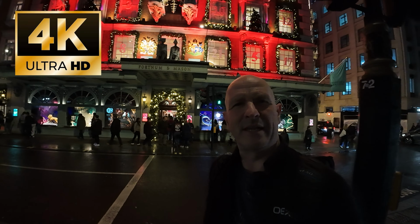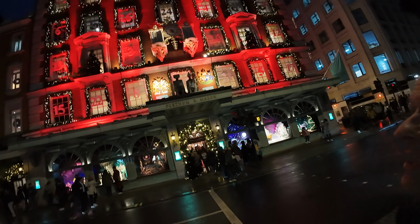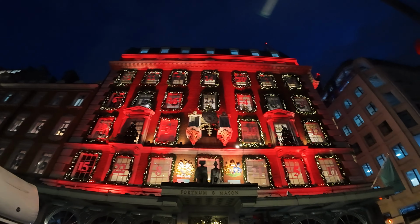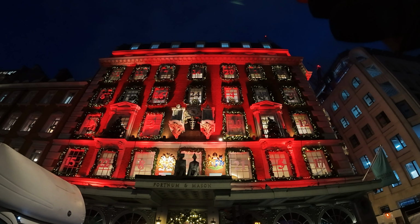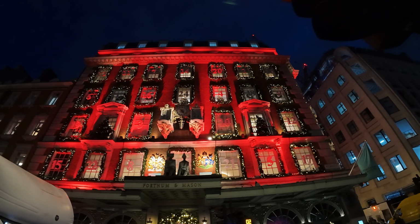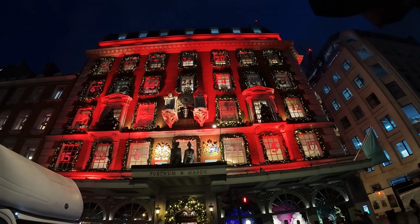Okay, so behind me we have Fortnum and Mason. And I am there somewhere, don't worry, it's quite dark down here. But actually, we're not here for me, we're here for Fortnum and Mason's windows for Christmas 2025. And the good news is the Christmas music is playing, the advent calendar is set up on the windows, and we're ready to go for Christmas 2025.